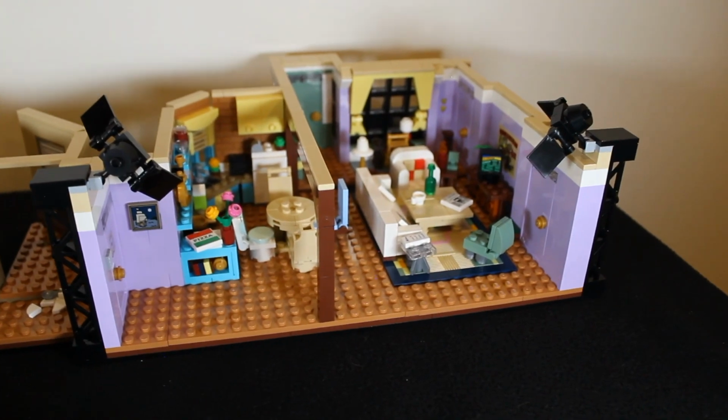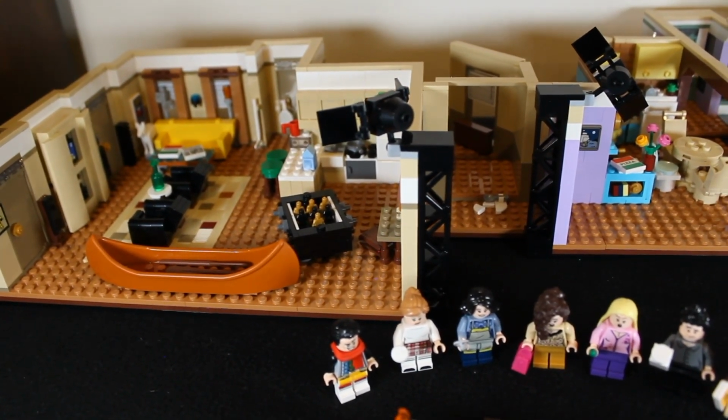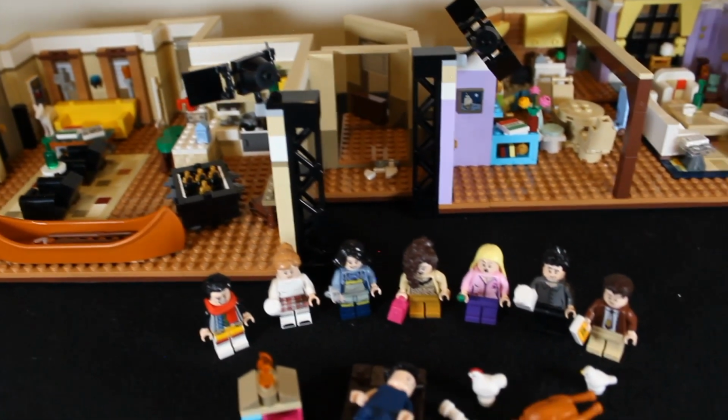You could just make this a generic apartment. You know, it doesn't have to be Monica's apartment, it doesn't have to be Joey's apartment. You could take all the Friends references out, and I still feel like this is good if you just wanted a little Lego City build.